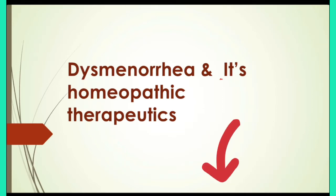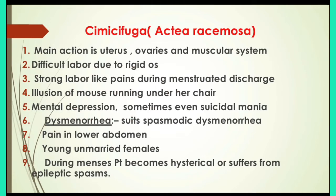And today I'll be explaining to you about dysmenorrhea and its homeopathic therapeutics. In the previous lecture I explained what dysmenorrhea is and its types. Today I'll be explaining its homeopathic therapeutics. So let's begin. The first remedy here is Cimicifuga.